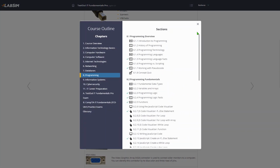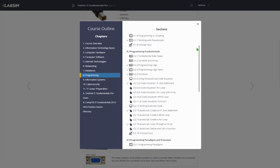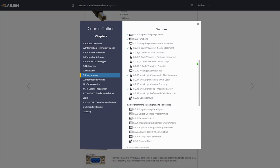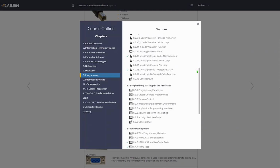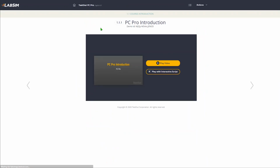As a student works through a course, they can quickly see the sections they have viewed in the course outline. Additionally, instructors are able to see how much time students spend in the course resources, which we'll go over in a minute. The course navigation and progression is very similar in all of the TestOut courses.